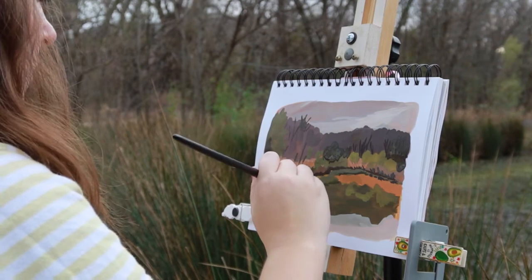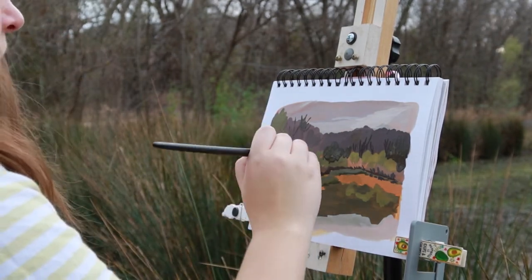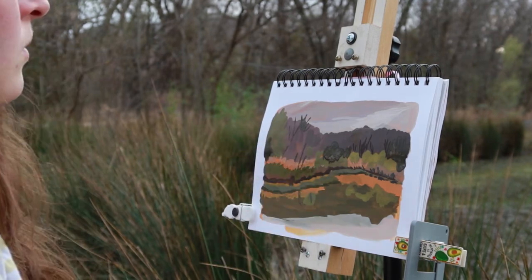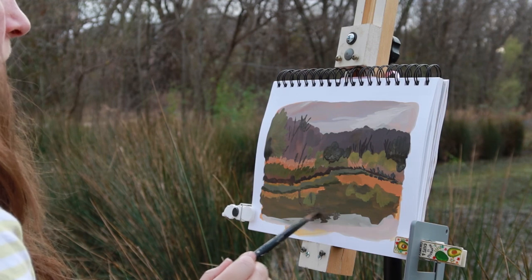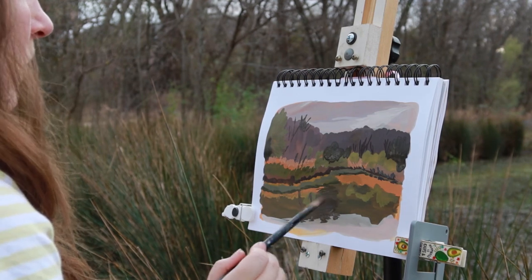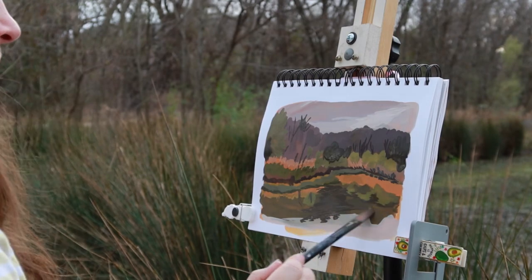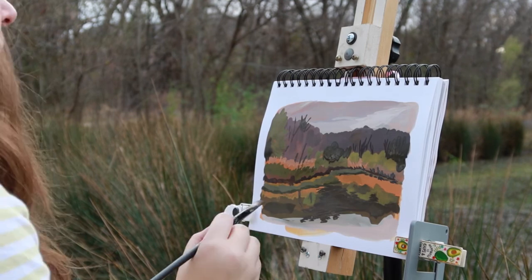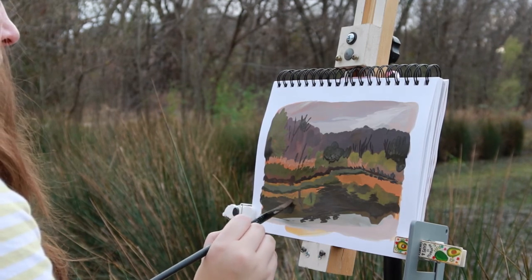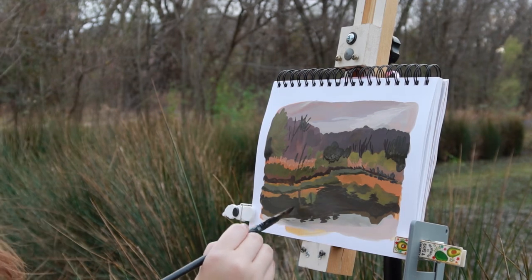Now I finally think I got the color of the reeds I wanted, a brighter orange kind of color. I'm going in with some squiggles to make some movement in the water, like it's rippling around, and it's kind of a still day, but it still has movement in the water. Just adding some darkness to it. I felt like the color wasn't quite dark enough for what I wanted.